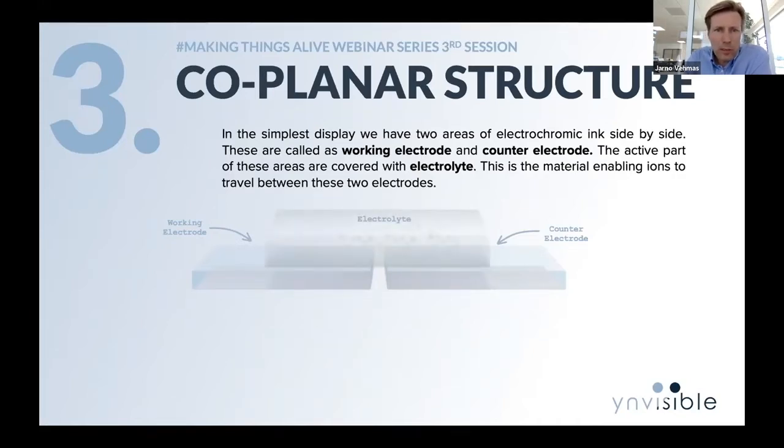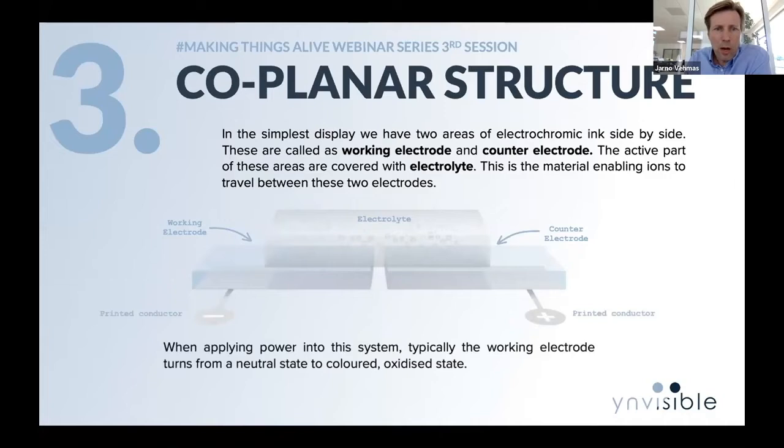Look, especially on the left, the electrolyte is not covering the entire printing. So when you apply power to the system, only the part which is in contact with the electrolyte area will get oxidized and colored, and the other part will become more transparent. So this is the typical system. I can rewind that again. This is the typical system with typical electrochromic materials and the electrolyte we are using.